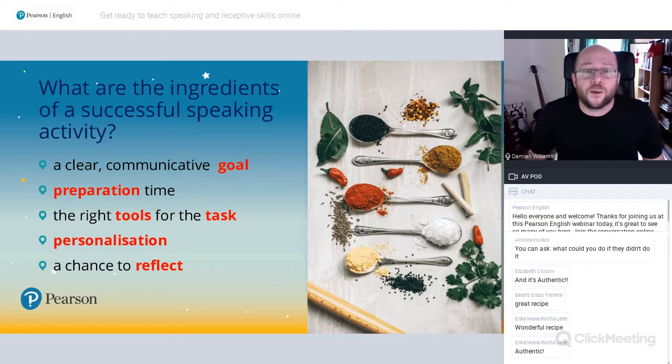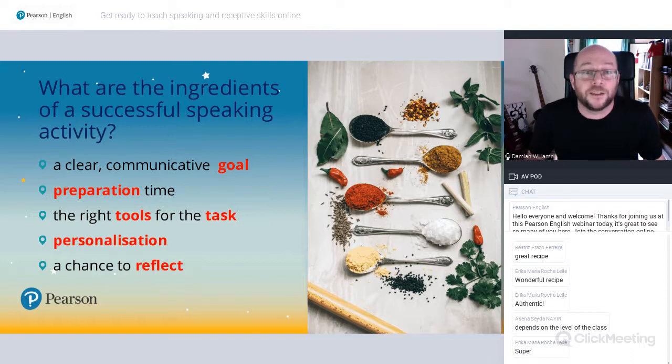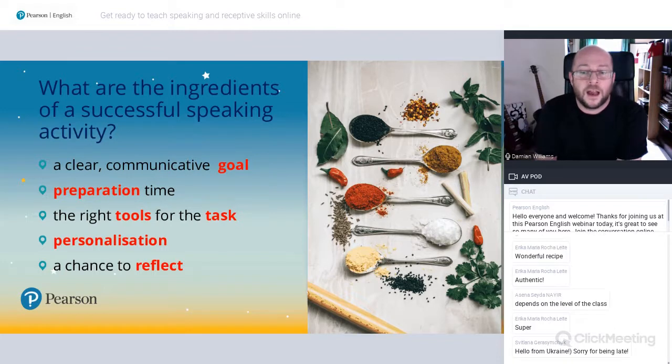They also need the right tools for the task. So they need to have the grammar, vocabulary, pronunciation work, information, useful phrases. They need to have all this so that they can actually do it in English. And then this idea of personalisation. I think the best speaking activities are on personalised topics. That could be talking about an experience, or it could be personalisation in terms of being able to give their own opinions on a subject.